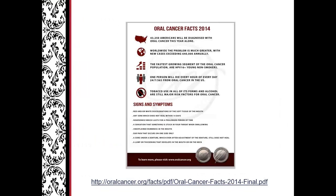The fastest growing segment of the oral cancer population, and this is what's critical to you and I, are HPV, human papillomavirus 16 positive, and it's happening in young non-smokers, and this is what is spiraling out of control. One person will die every hour of every single day. Oral cancer does not take holidays. It does not take time off. It does not take weekends away. 24/7, 364 days a year, someone will die every hour of oral cancer.